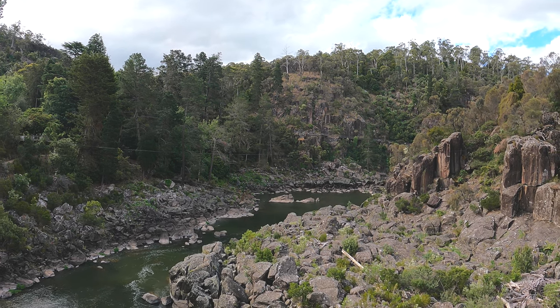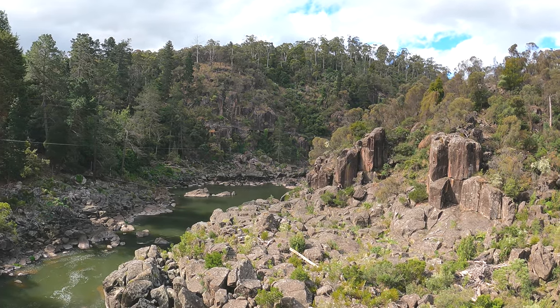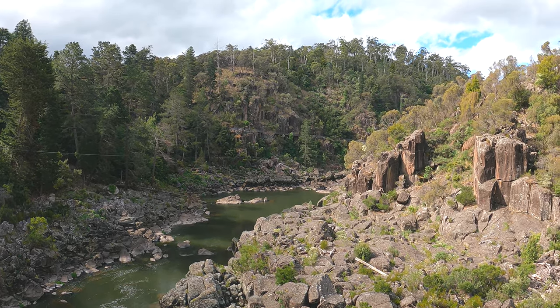Look at the views from here. Nothing fancy, but I don't know what these rocks are called. Just like the formation. Awesome.